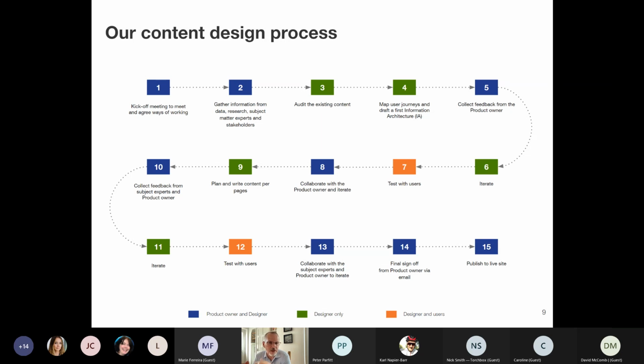And again, we'll go through a stage of collaborating, planning and writing content pages, again getting feedback from the subject matter experts, iterating it, and then we get to 12, we're testing again with users, and essentially we'll work our way through. Only when we've been through this stage, we've tested the content, and subject matter experts are happy with it, the product owner has the final sign off. They're the person that makes a decision on whether we can publish it, and at that point we can publish the content live and simultaneously unpublish the content from the legacy site. So that is essentially what the process is going to be. So I think that's me finished, and over to you, Pete.